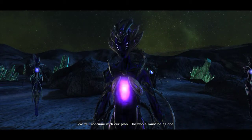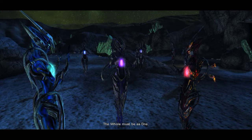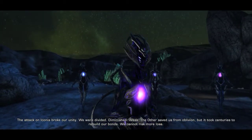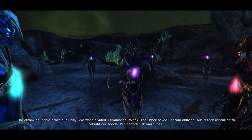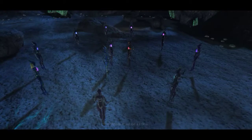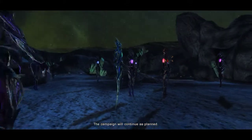Continue with our plan. The whole must be as one. The whole must be as one. The attack on Iconia broke our unity. We were divided, diminished, weak. The other saved us from oblivion, but it took centuries to rebuild our bonds. We cannot risk more loss. The whole must be as one. The campaign will continue as planned.